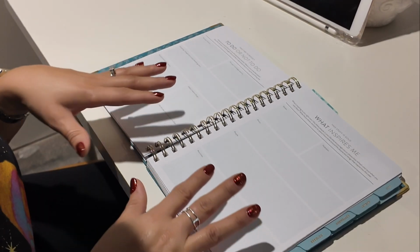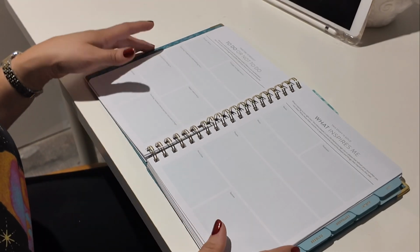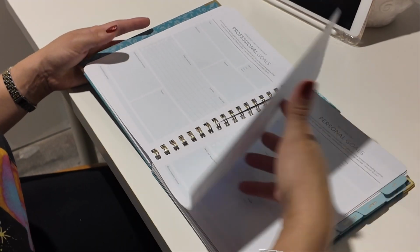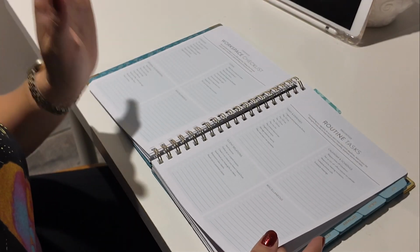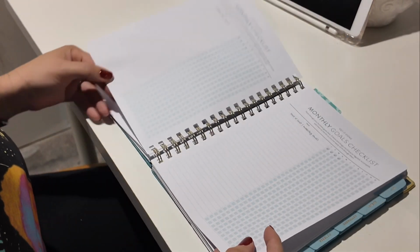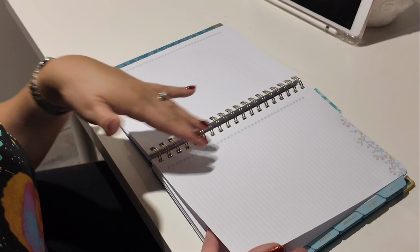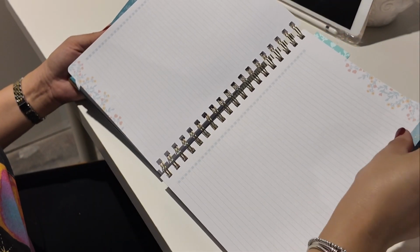But I have not used it. So we are going to see how things work out in the future as far as me using this more. And I will go on ahead and fill out all of these pages in here. So looking ahead at the perfect day, professional goals, personal goals, workspace checklist, routine tasks. We have expense trackers. We have monthly checklists, a monthly goals checklist. And then we just have some blank check, like to-do pages. So that's basically how the planner starts.